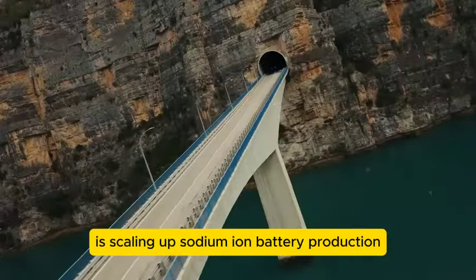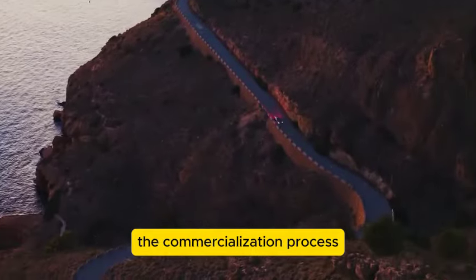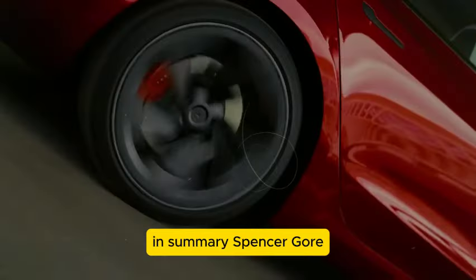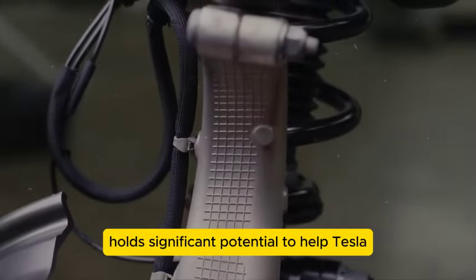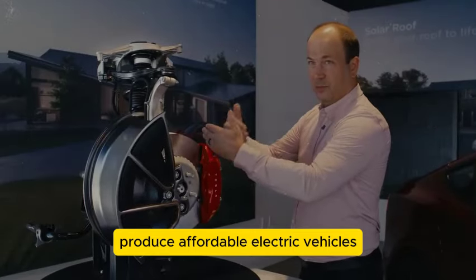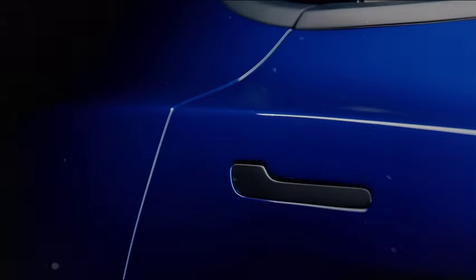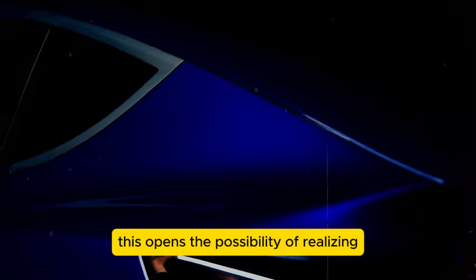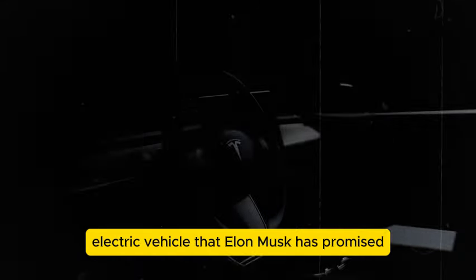Spencer Gore's Bedrock Materials is scaling up sodium-ion battery production and has received funding to accelerate the commercialization process. In summary, Spencer Gore's sodium-ion battery technology holds significant potential to help Tesla produce affordable electric vehicles while meeting necessary cost, safety, and performance criteria. This opens the possibility of realizing the $25,000 electric vehicle that Elon Musk has promised.